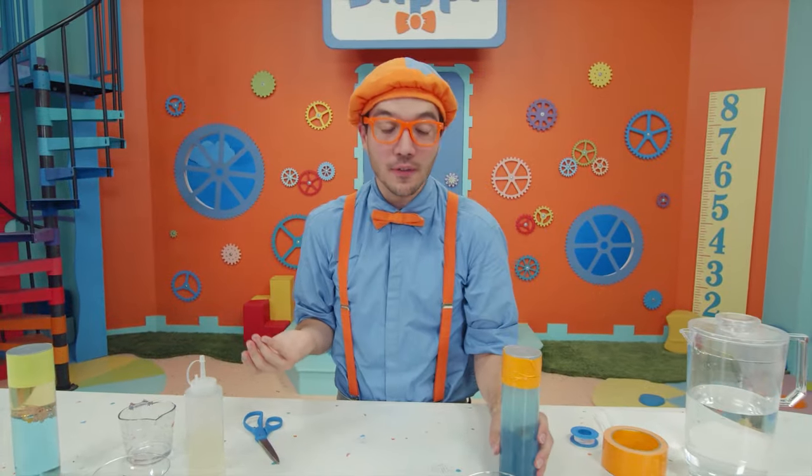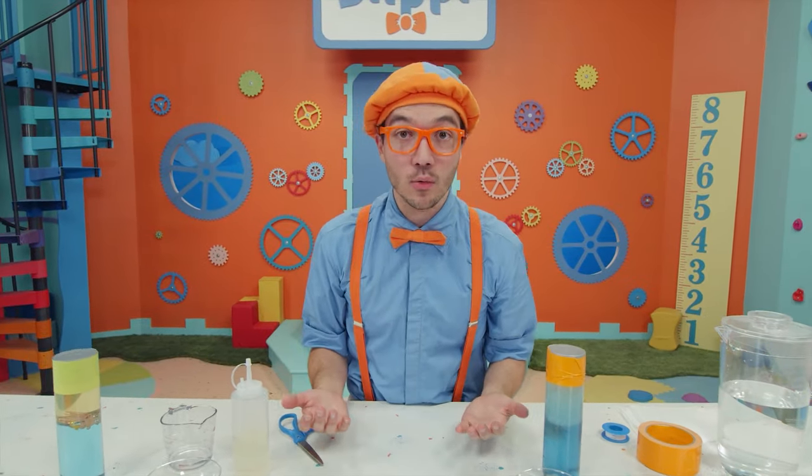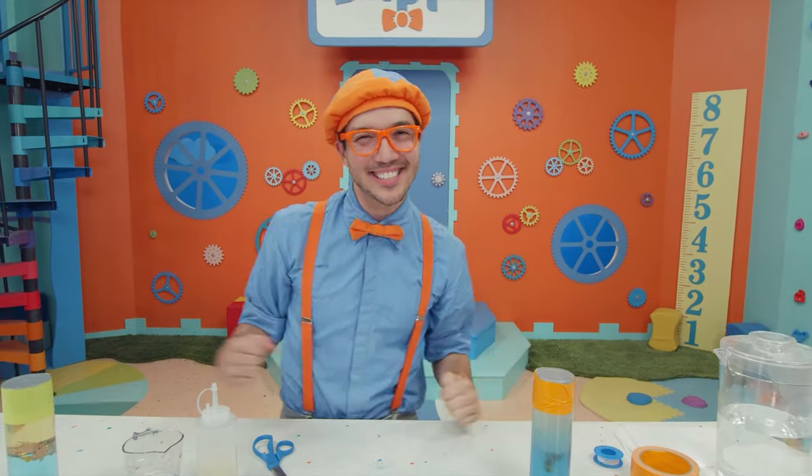This was so much fun. We made an ocean in a bottle. We saw dolphins in real life. We visited Bird Island and did so many amazing things learning about sea creatures.